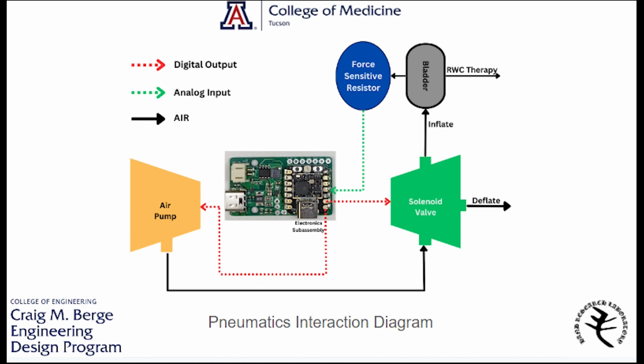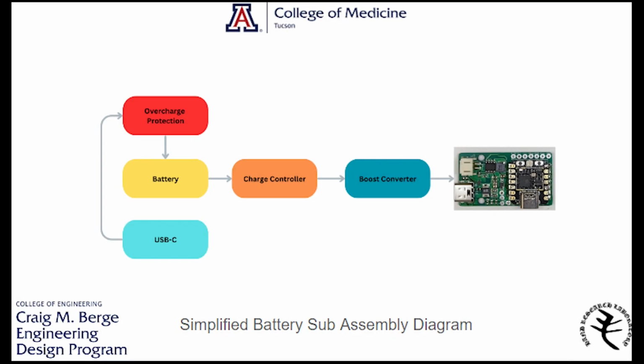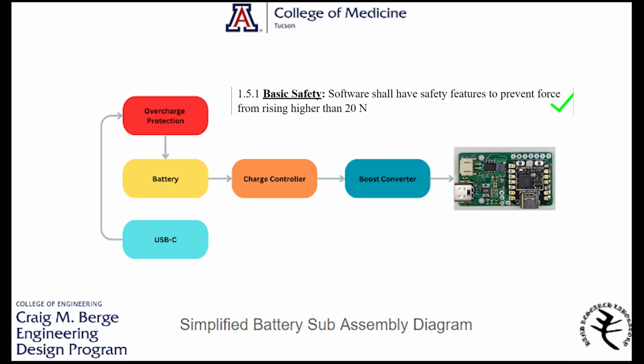The valve will close when the desired pressure is reached, and it will remain closed for 5 minutes, ensuring no air escapes. After this, the valve will open to release the air, turning off the treatment. This process will repeat itself every 5 minutes. The FSR is used to ensure that the force does not go over 20 newtons. If the force exceeds 20 newtons, the valve will open in order to allow the user to restart the treatment.